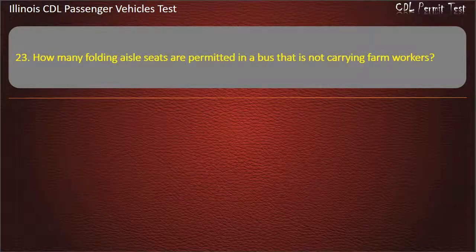Question 23. How many folding aisle seats are permitted in a bus that is not carrying farm workers? 4, 8, 6, 0. Answer: 0.